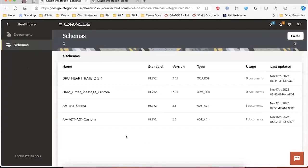The schema tool is where you can define the HL7 messages that you're going to use in your integrations. In the healthcare integration market, almost every message is customized. So almost no one uses out of the box HL7 message definitions. Typically, you will take a message definition from the HL7 standard, and you'll customize or add some custom fields to that to suit your specific use case.